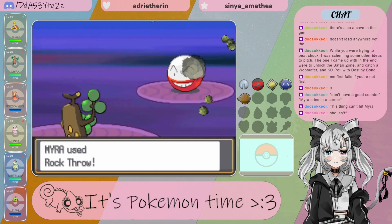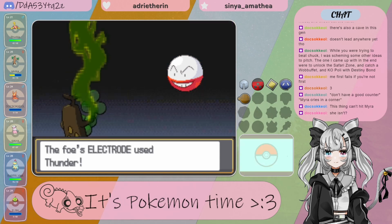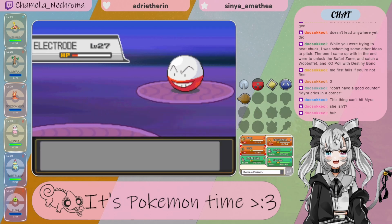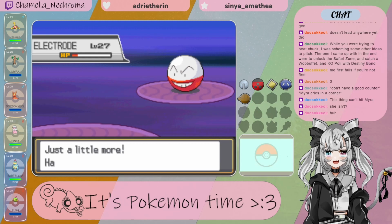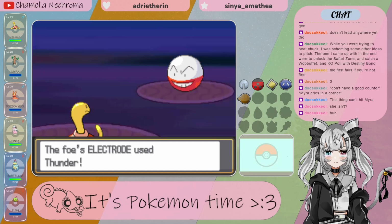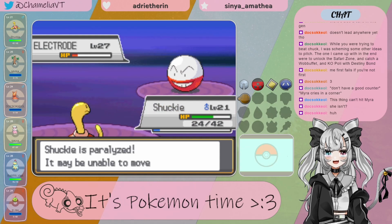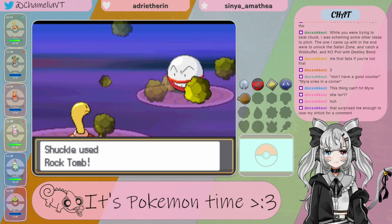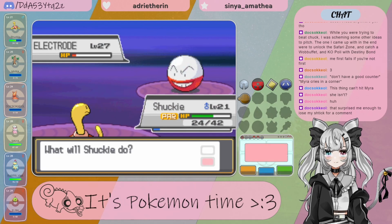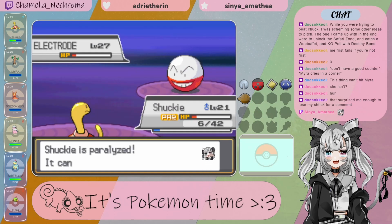I feel like that hit. She's rock type. Pure rock, I think. I don't have a ground type. Yeah, that was never gonna go well. Oh well. I guess Sharky can get some XP, cause why not? Keystone. Thank you. Fair enough. Lamau. Please don't get full paralysis, I swear to God.